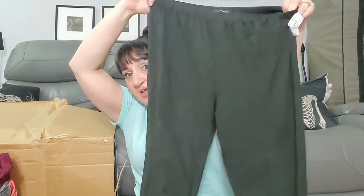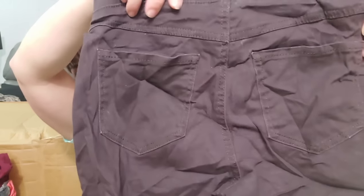This, $3.49. Love Cameron. Just regular leggings. These are thick. And these are like pants, too. By Hound Style New York, something Style New York. These have like legitimate pockets in the back. That's made me happier because I was like, man, if they're all leggings, how many leggings do people want? And the fact we actually have pants you can wear out, that's pretty good.